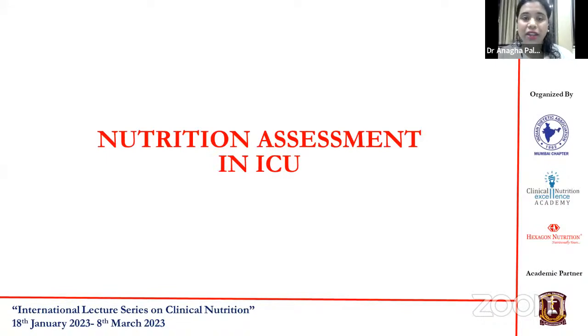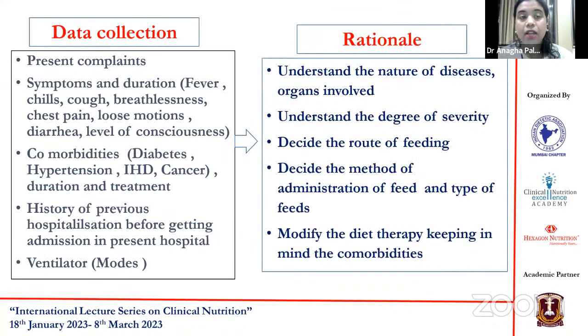Now, let's go quickly into nutrition assessment in ICU. In order to understand the nature of disease, which organ is involved, whether it is cardiac, liver, renal, or to know how severe is the disease, to know if we are going to feed the patient orally, or if we are going to start tube feeding, that is enteral nutrition, whether we are going to feed this patient through continuous drip, or through bolus feeding, or a combination.